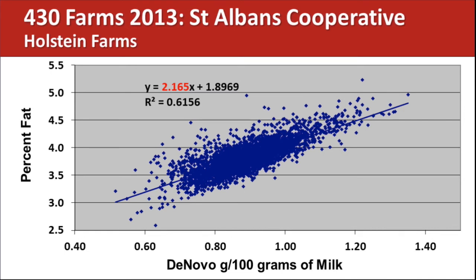Here's the data we got in the beginning at St. Albans Co-op that alerted us to this. When we were just analyzing all the milk from the co-op, we started to see this relationship: if you got the de novo fatty acids up, and this is grams per 100 grams of milk, so you say, wow. And this is percent fat over here. What's the unit on that? Oh, it's grams per 100 grams of milk too. So that's what we've always been measuring.